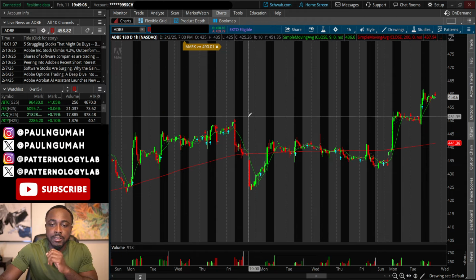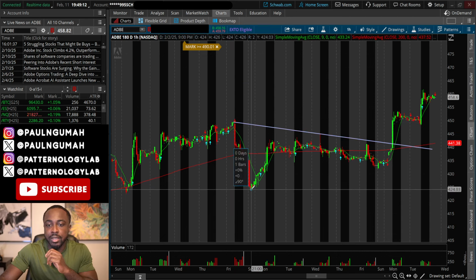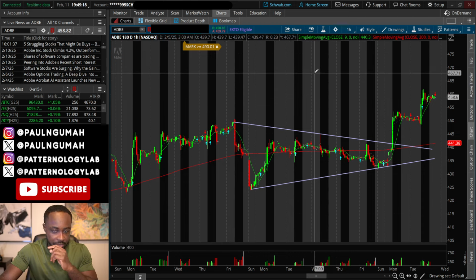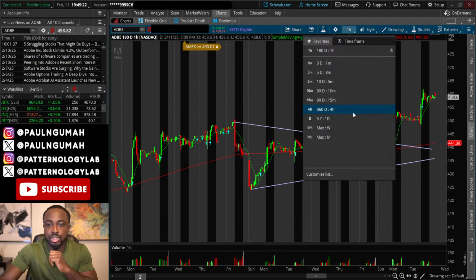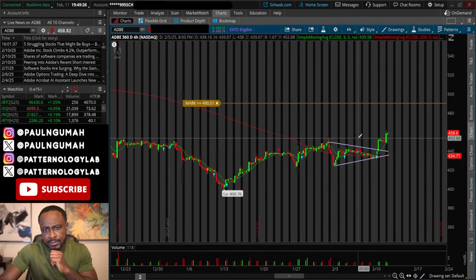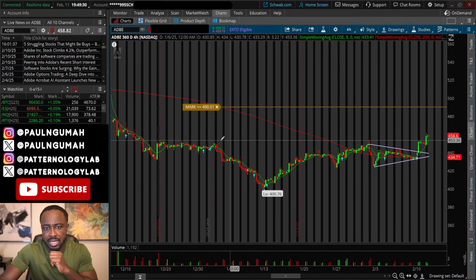Yeah, three reasons. The first one is that it broke out on Monday, and today it opened up a little bit lower and held its own. It closed at 458. The second structure to look out for is on the 4-hour, or I would say just a level of resistance that got breached.